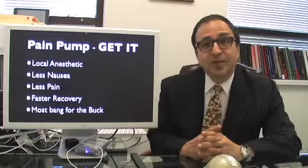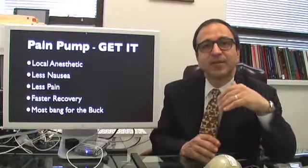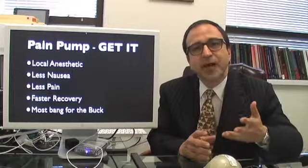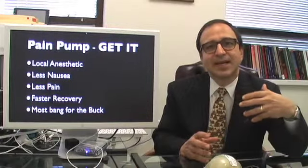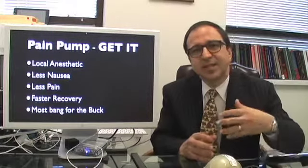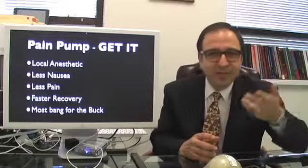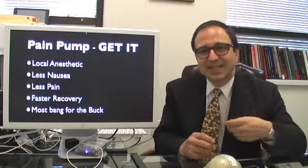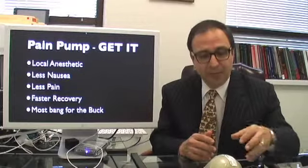Now, some of you who have been in hospitals may have heard of the other kind of pain pump, the one where it goes in through your veins. The problem with that one is that they're basically injecting morphine or narcotics, which make you a little bit loopy. You're kind of out of it, and they usually take them out after a day or two.